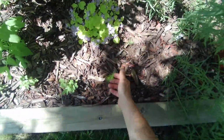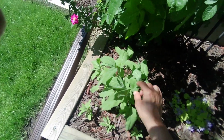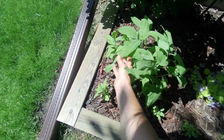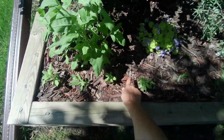I have a few, these are asparagus plants here. More purple flowers. Sage. This is, hi, here's little daddy long legs. Hi, guy. This is sage from last year, and no, we don't want that. I put these in this year.